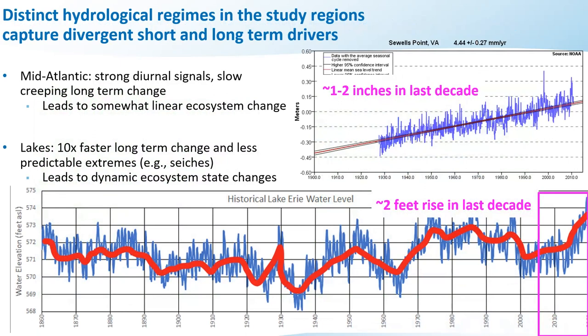So on the top, we're looking at sea level in the mid-Atlantic over the last 80 years or so. And as we all know, sea level rise is this creeping slow increase. And we've had about a couple inches in the last decade. And we hypothesized that this would lead to somewhat linear ecosystem change, or maybe one directional. So you might have wetlands marching inland.